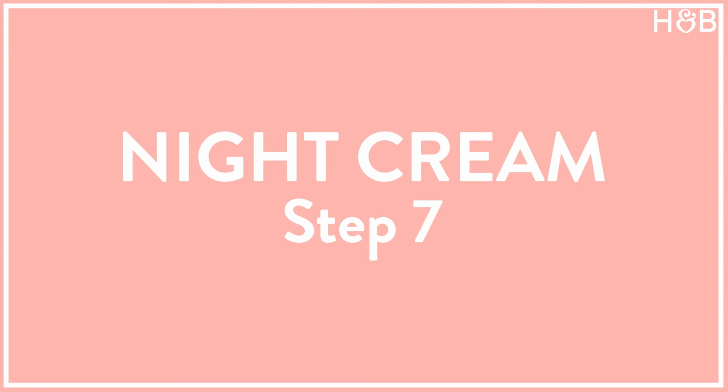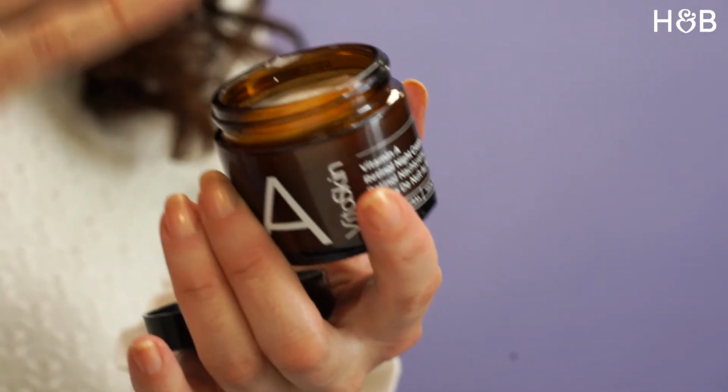So the final step in our skincare nighttime routine is to apply our night cream. So just as you would your day moisturiser, just apply, gently rub into the face, like a massage in. Don't forget the neck and the chest area as well.